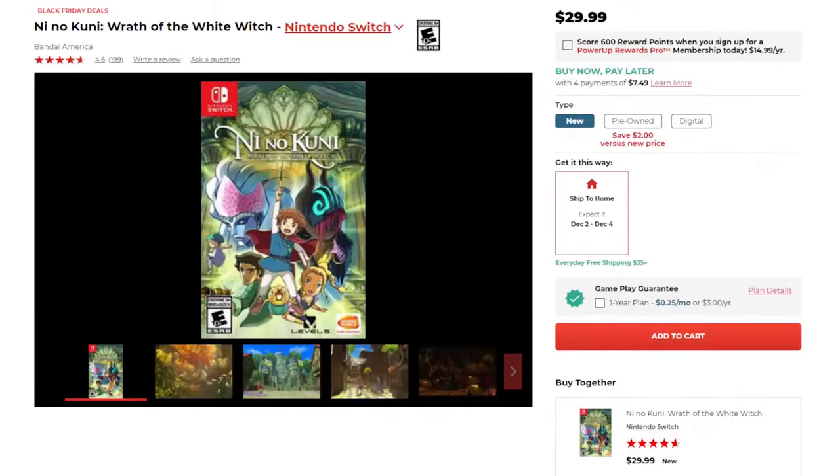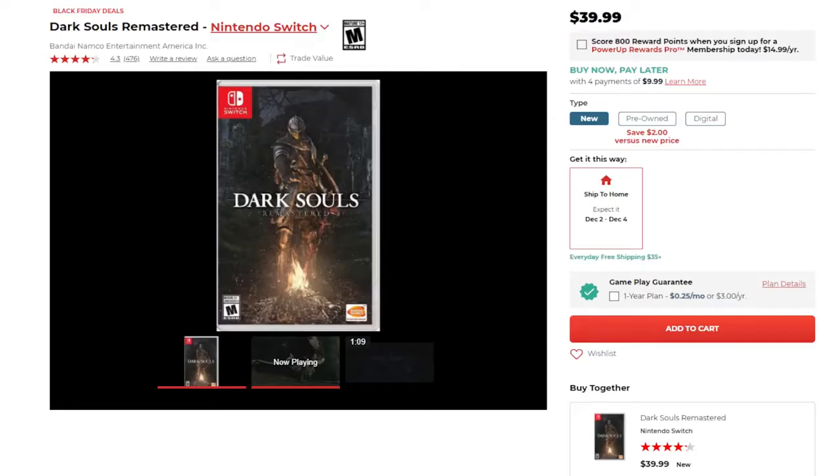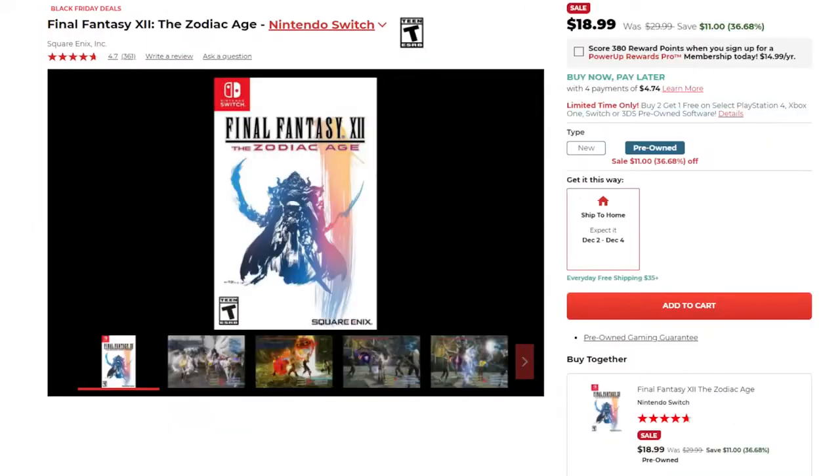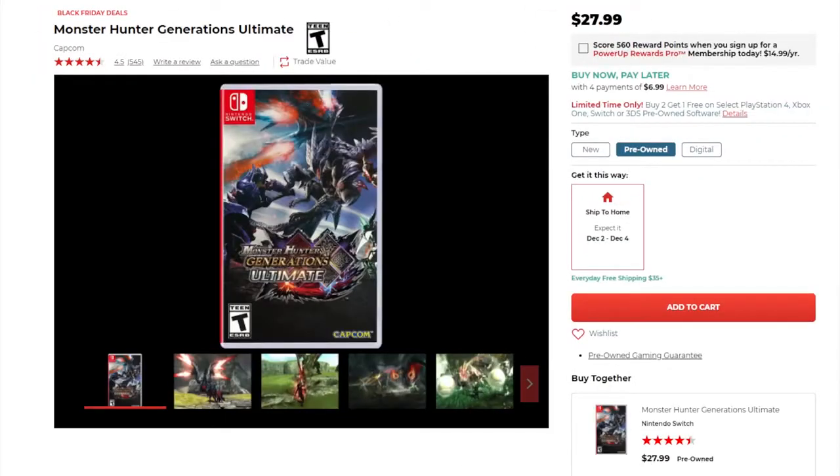That's all the new games. There's a lot to pick from. Then for some staple $30 to $40 games that you'll find in the stores, Dragon Quest Builders, Ni no Kuni, Dragon Ball FighterZ, the South Park games, Dark Souls, the Resident Evil Triple Pack, Overwatch, any Final Fantasy games you can find, Captain Toad, Monster Hunter Generations.